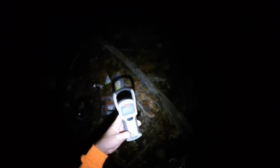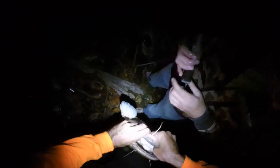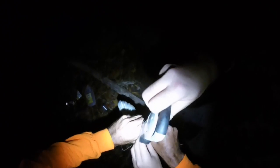We got kilograms here. 2.2. You want to get ready to scale him? Good. Way under there. Is it under? No. Hold on, take it out. Here. Now get it. Got it. Kilograms. 13.5 kilograms. 13.5 times 2.2.